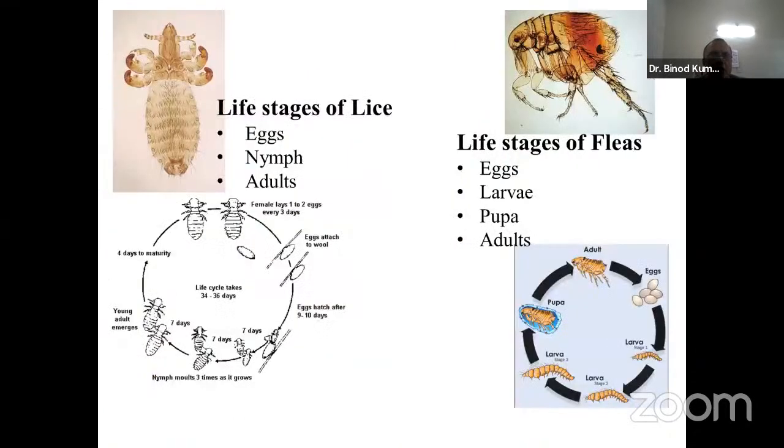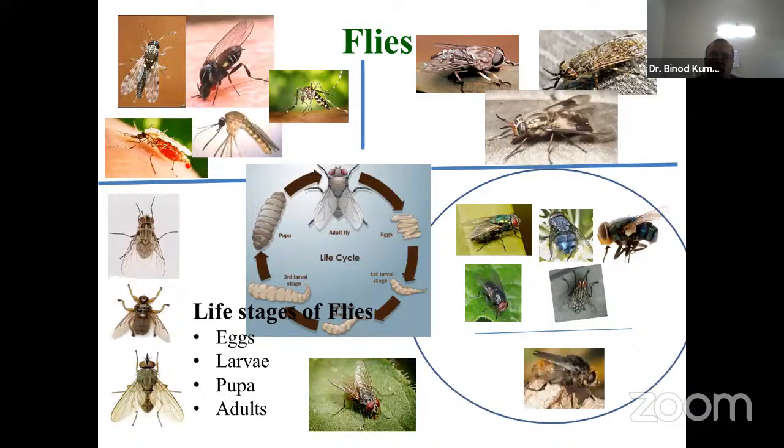Okay. Then another group of insects are called lice. I think everyone knows lice are very common in humans too, but in animals also they are very common, and they cause some kind of irritation that leads to different kinds of problems in animals. Here their life stage is somewhat different, and this is a permanent parasite. One thing we should know is that the habitats for the different flies are different.